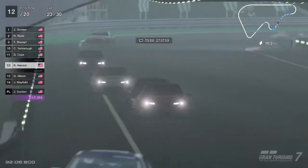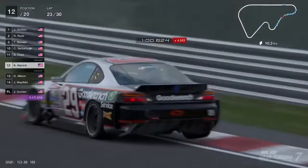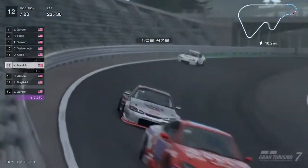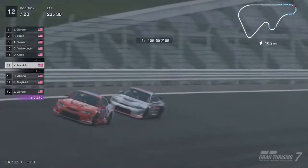In this field, I think they're starting to reel in Jeff Gordon just a little bit. He's still way out there. I don't think anybody's catching him. But he's slowed down a little bit. Maybe he's just trying to save some tire and fuel.